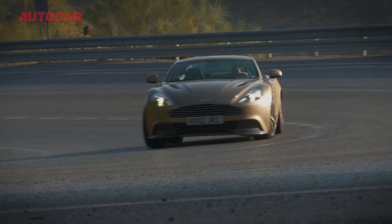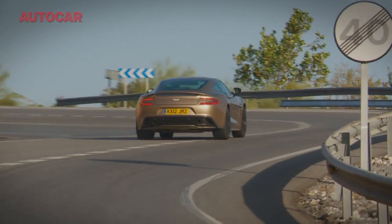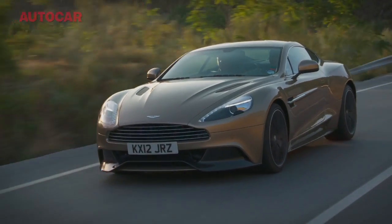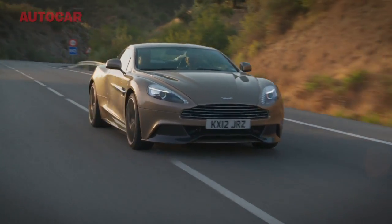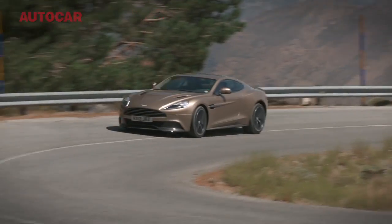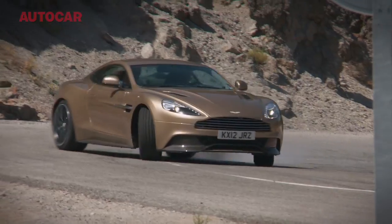Compared to its predecessor, the DBS, the new Vanquish has been improved both under the bonnet and under the skin. New induction and exhaust systems give the car 565 horsepower, made by a 6-litre atmospheric V12 engine, which is mounted 19mm lower in the chassis for a lower centre of gravity. The car's aluminium V8 platform has been stiffened, its axle tracks widened, while its panels are now made exclusively from weight-saving carbon fibre.